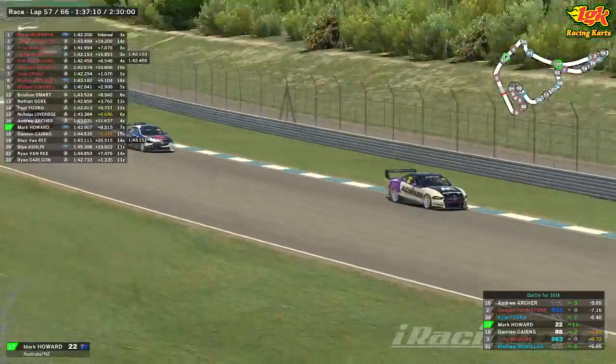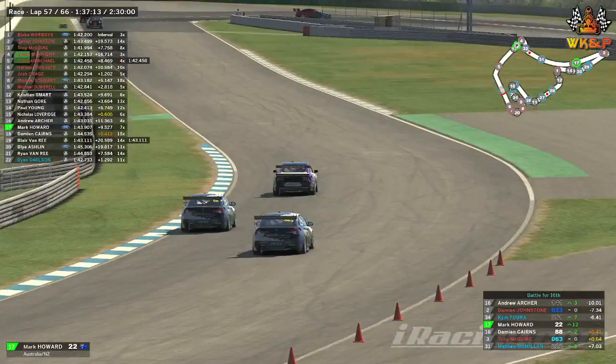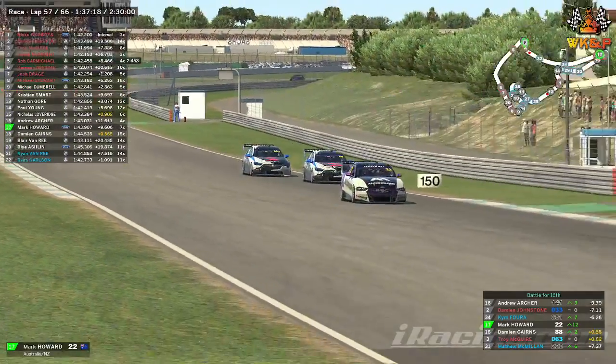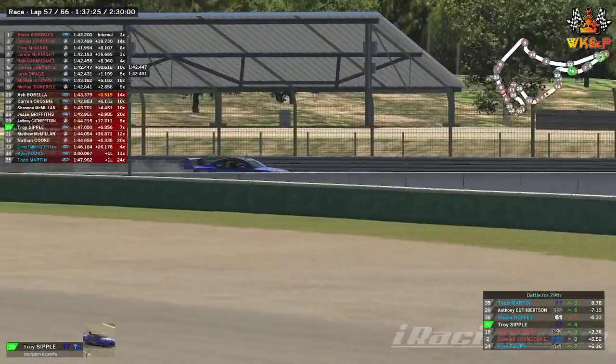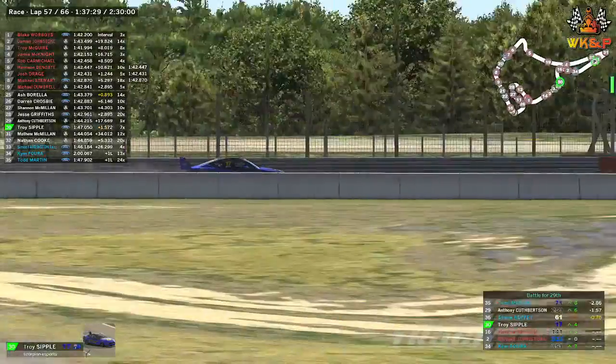All right, I'll just quickly go back through here, guys. Not sure what Troy Sipple seems to have, a bit of smoke coming out of his car here. Troy Sipple? Doing good at it. Yeah, he's doing good at avoiding all the oncoming traffic. That doesn't look healthy. That's a blown engine. He's off track there. I'm not sure where he's going.